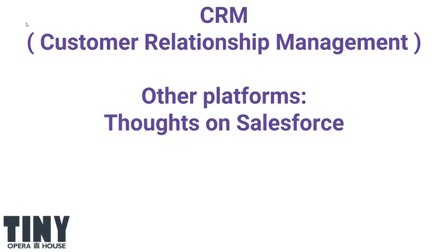So just something to consider before you get excited about Salesforce is really make sure you understand how you're going to use it, who's going to maintain this information, before you go down that road and potentially spend a lot of time on something that you end up not getting a lot of value out of. Just because it's free doesn't mean you have to do it.